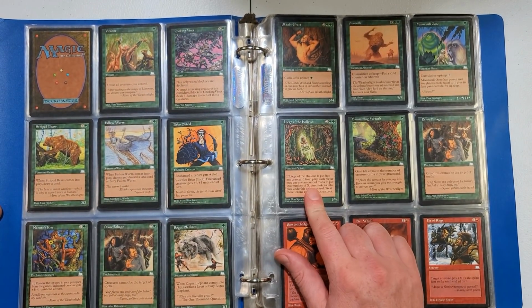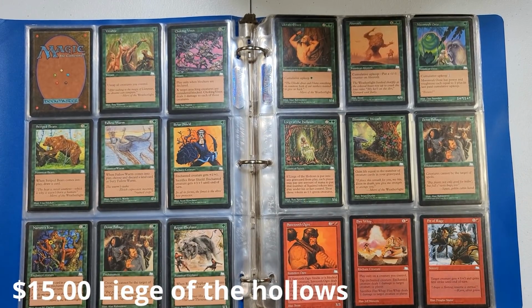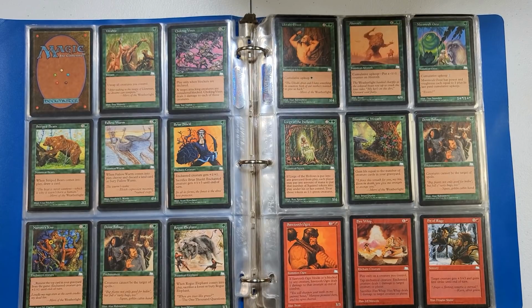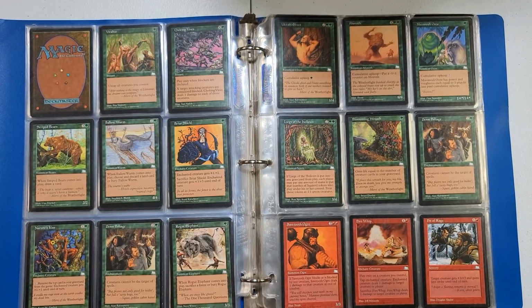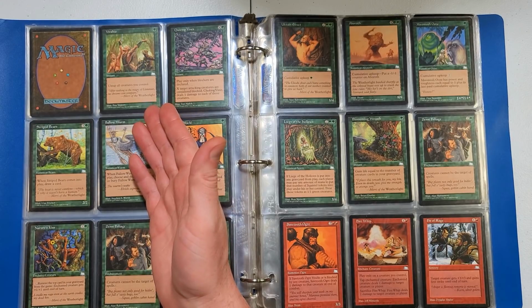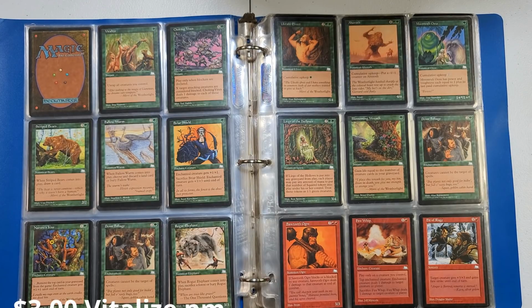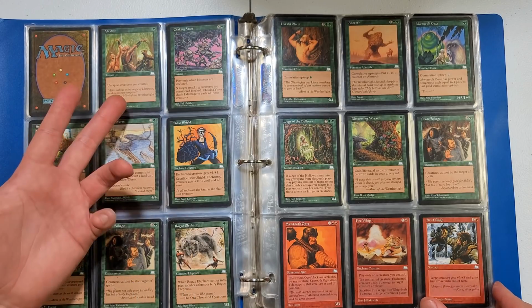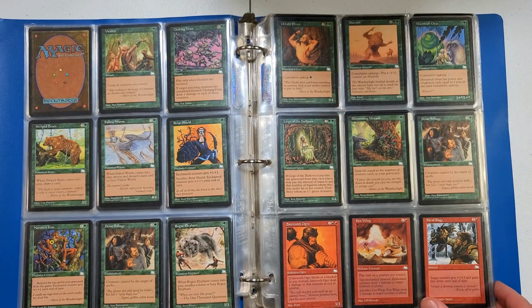Liege of the Hollows is a good pool right there. Liege of the Hollows. That's nice. Vitalize. Another card. Multiples? No. Vitalize in mint or near mint condition is like, I think, $3. But the price tanks from there. Like a buck or whatnot, if not near mint. Or maybe even 30 cents in moderate play or bad play, just whatever.